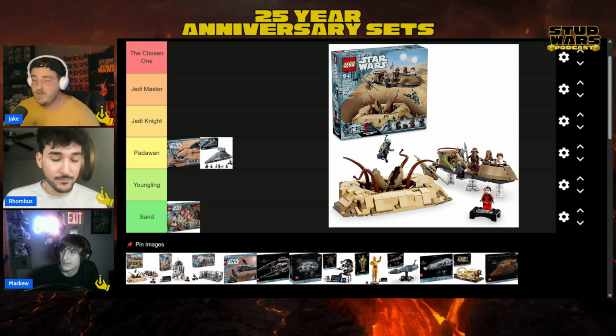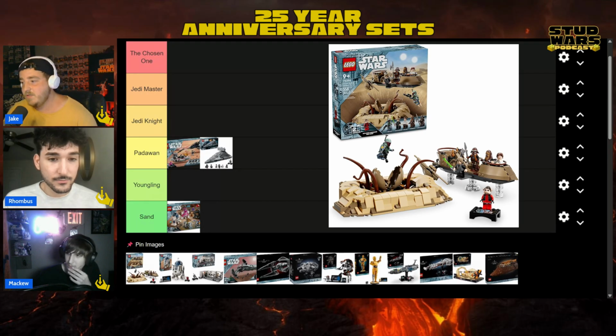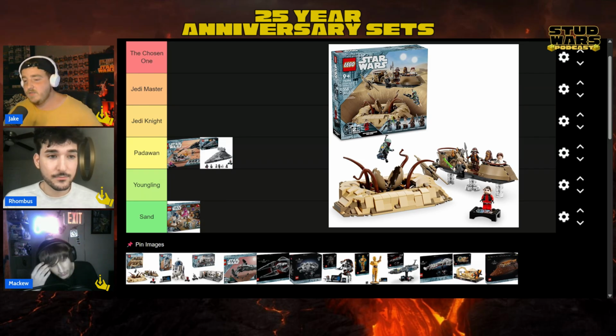Well, we got the Jabba's sail barge, the UCS set, right? It does not come with Luke. It does not come with Han Solo. It does not come with Lando Calrissian. It does not come with Boba Fett. Those are characters in Return of the Jedi, characters that were on the sail barge and are pivotal to that scene. That's a $500 set. Why the hell would they make this desert skiff on the side for $70 with those figs that should have come in the UCS sail barge?